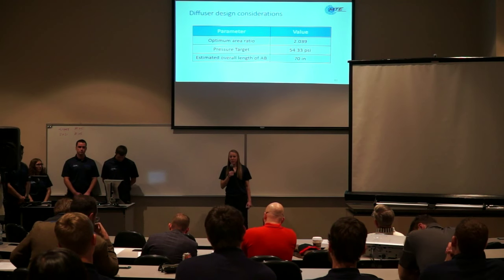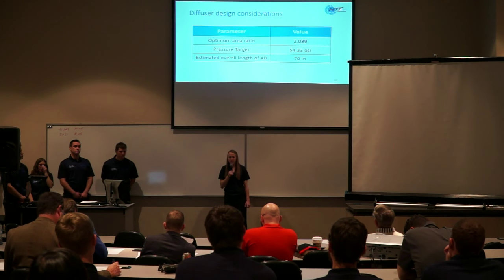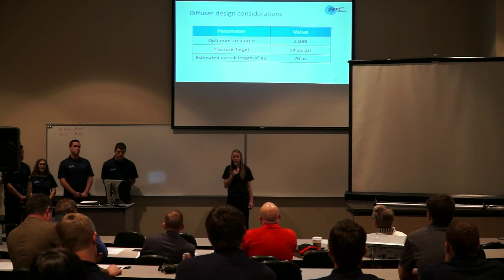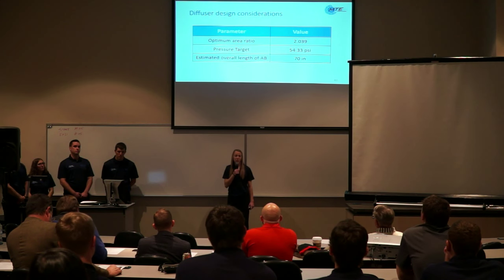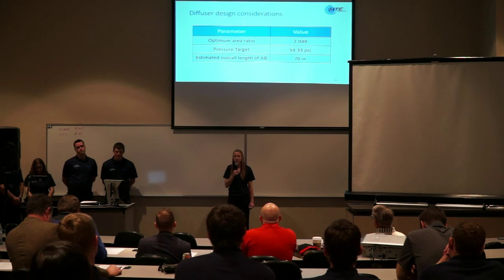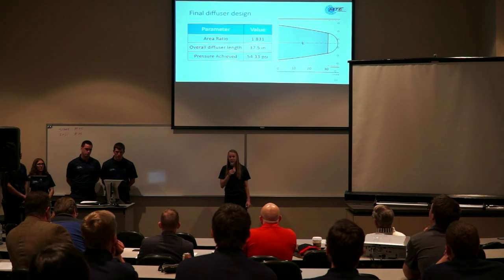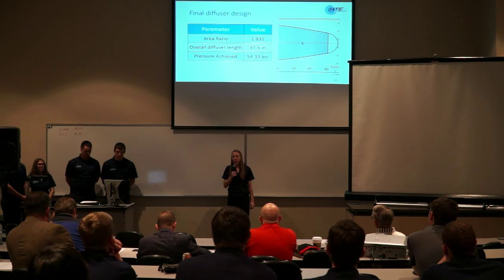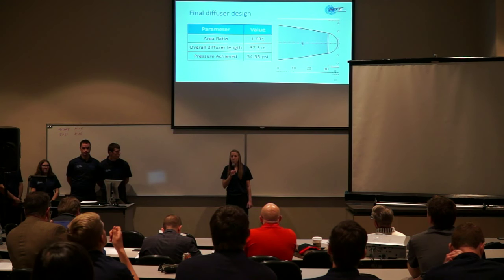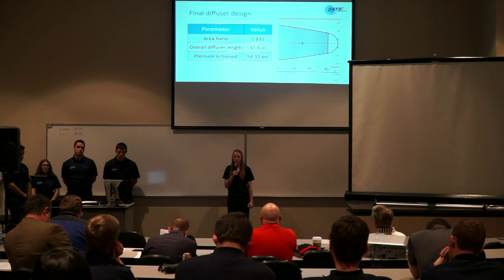When designing our diffuser, we took three main parameters into consideration. First, we looked at the optimum area ratio for our afterburner. This was 2.039. However, this resulted in a diffuser with a longer length. We also looked to maintain a target pressure of 54.33 throughout the afterburner. Failure to maintain this pressure would result in a decrease in thrust produced by the afterburner. And finally, after researching similar engines and afterburners, the team looked to keep the design of the afterburner below 70 inches. The final diffuser design has an area ratio of 1.831, which resulted in an overall diffuser length of 37.5 inches. Using this area ratio, the overall pressure needed to be maintained throughout the afterburner was achieved.